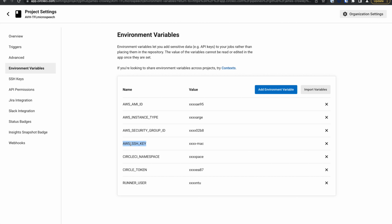Now how can it access and actually SSH into that instance? We need to go ahead and upload your SSH key over here. So make sure the SSH key you reference here on your AWS account is the SSH key that you do upload over here on CircleCI's project settings. Once you have that squared away, we are pretty much good to go.